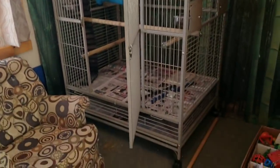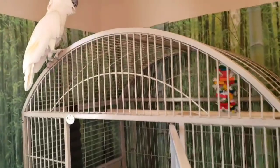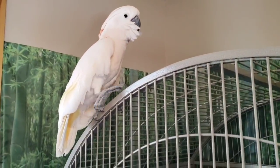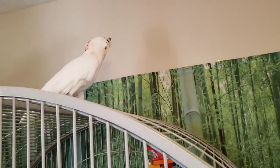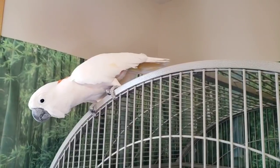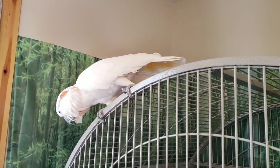What are you doing up there? That's a mighty big cage, isn't it? That's a pretty big cage for a little boy. Calm down. You don't know how to walk. So stop jumping all over the place.